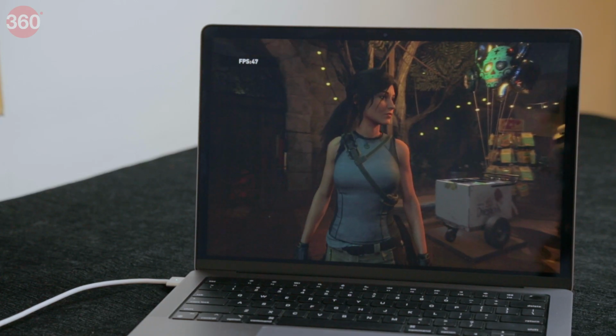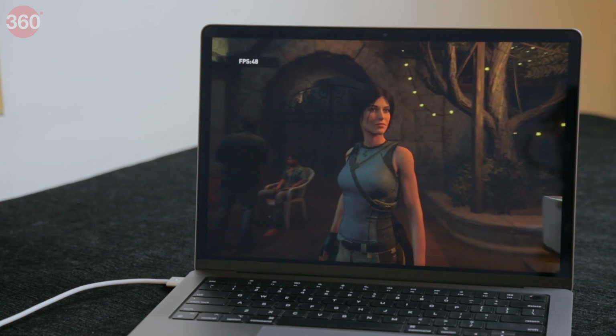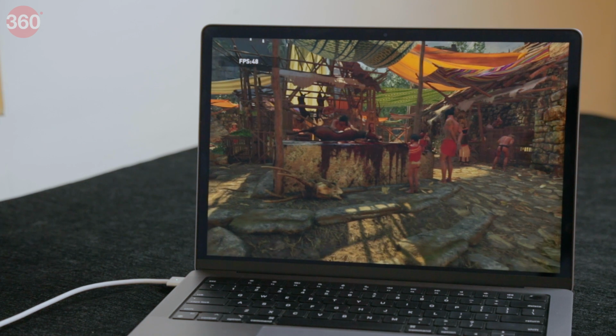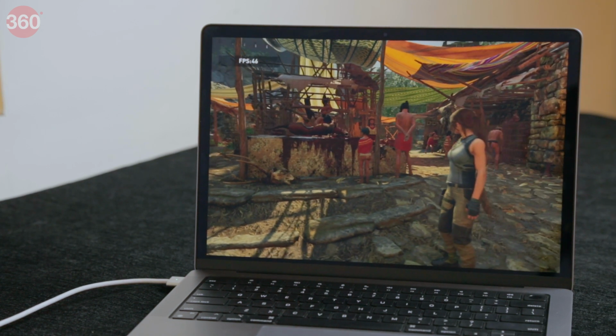Interestingly, there isn't much throttling, if any, when running on battery power, although the battery level does drop quite quickly when running heavy workloads. I tried running Shadow of the Tomb Raider, a relatively demanding game. At 1900 by 1200 using the high quality preset, the built-in benchmark showed a surprisingly consistent frame rate even on battery power.